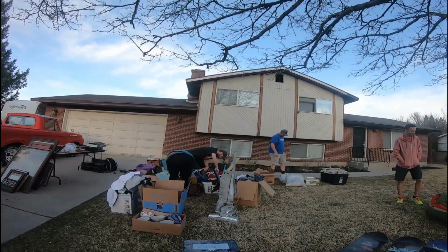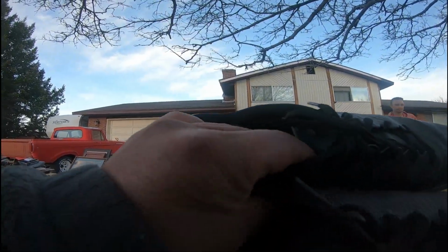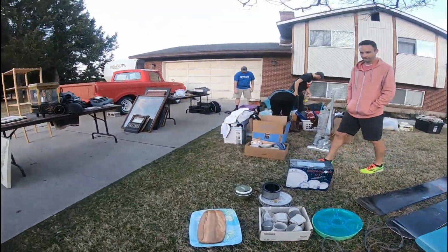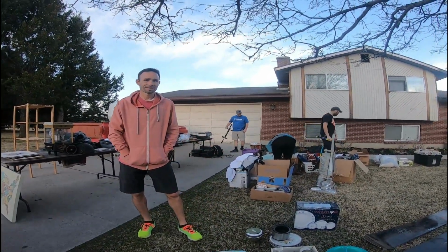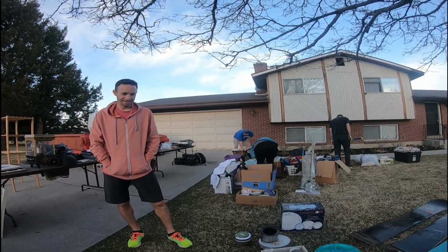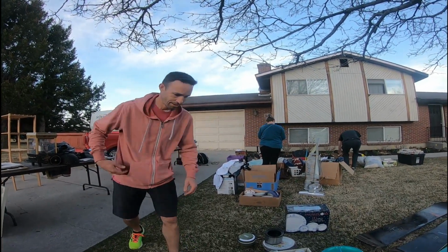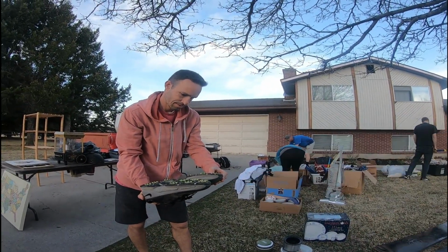How much are you asking for the shoes? I don't know. What do you think? What's a good price? I was thinking like $5, but they're just a little too narrow for me. Yeah, I'll do $5 for those. Okay.